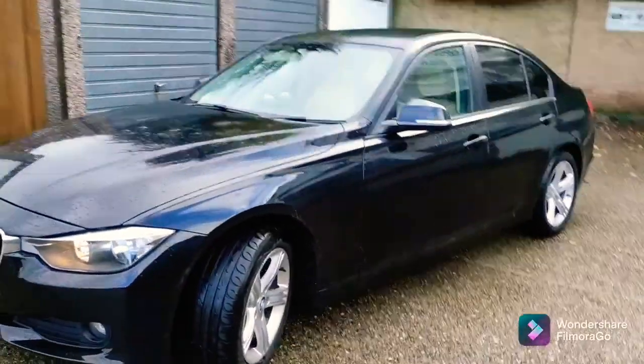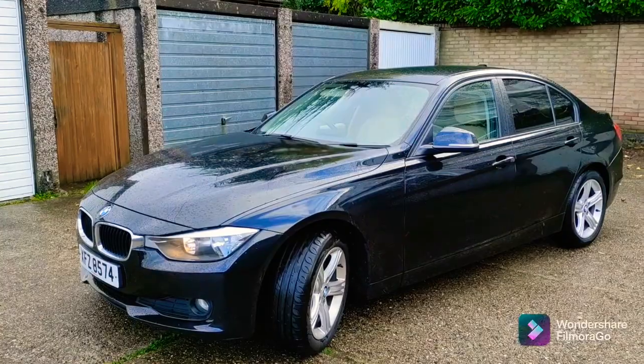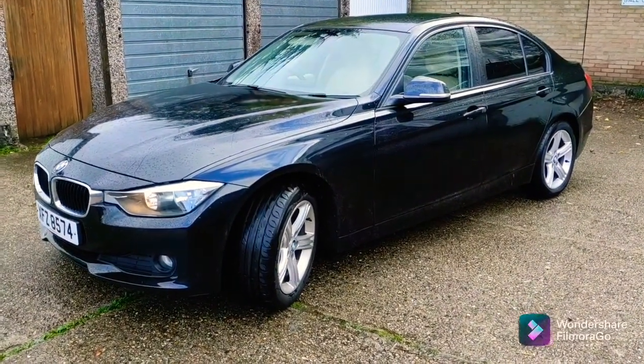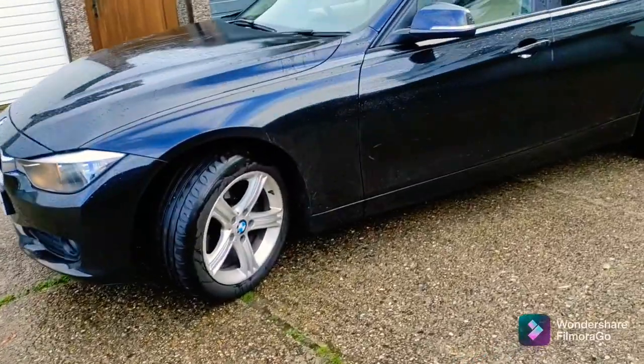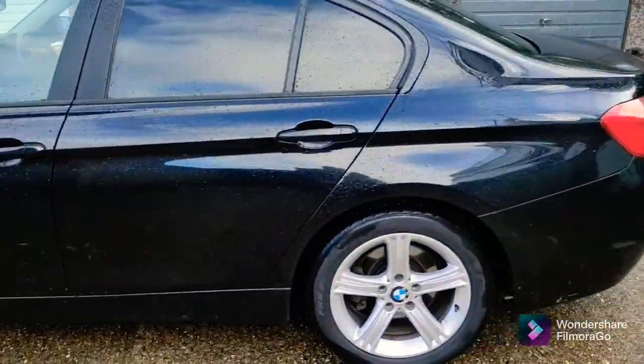But this car's done 95,000 miles, and up until that point all it's needed was regular maintenance. So reliability wise, they're not that bad. You just get a lot of electrical niggles with these cars. That's the only thing, so do bear that in mind.